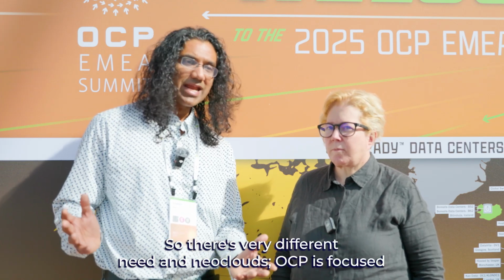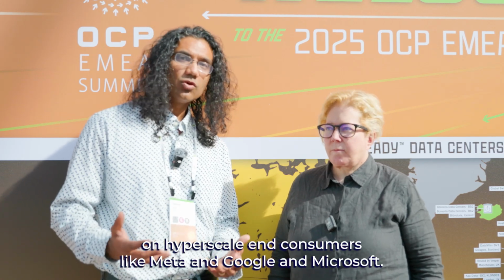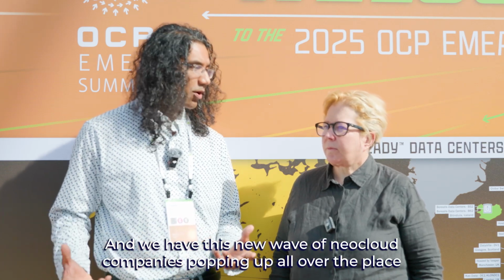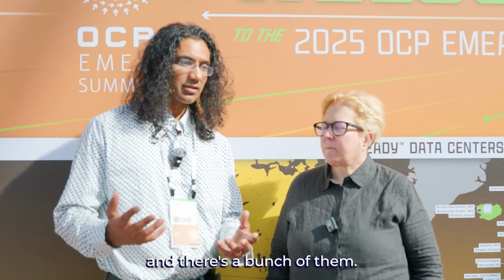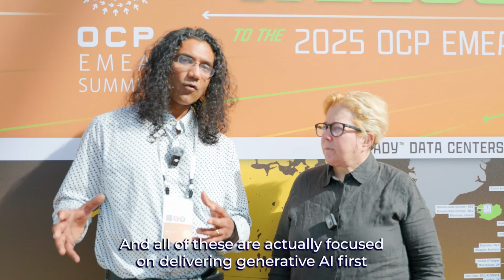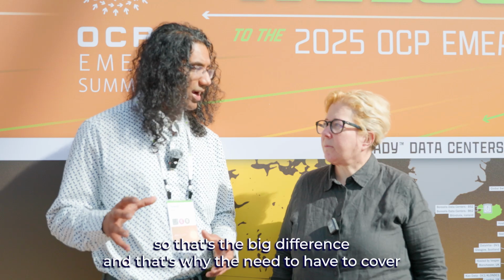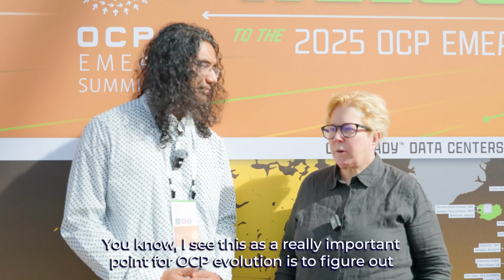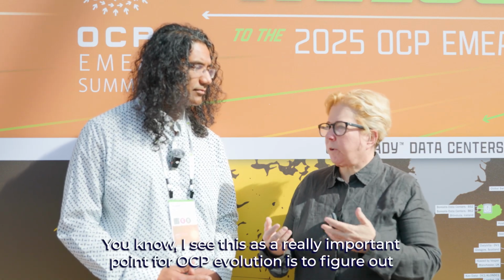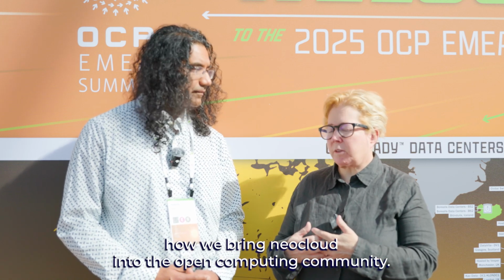So there's a very different need, and NeoCloud in OCP is focused on hyperscale end consumers like Meta and Google and Microsoft. And we have this new wave of NeoCloud companies popping up all over the place, like CoreWeave, Lambda Labs, and a bunch of them. All of these are focused on delivering generative AI first. So that's the big difference, and that's why we need to cover some of their use cases and the end customer use cases they are bringing in. I see this as a really important point for OCP evolution, to figure out how we bring NeoCloud into the open computing community.